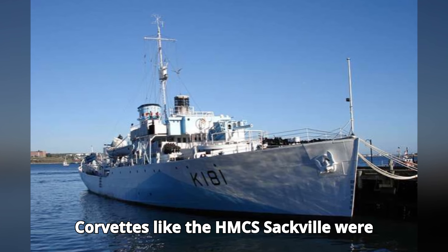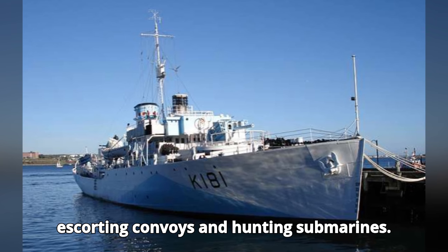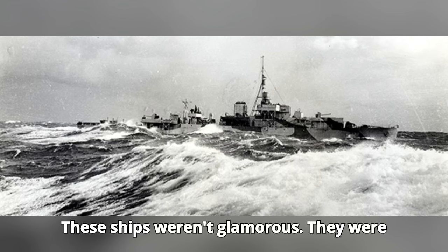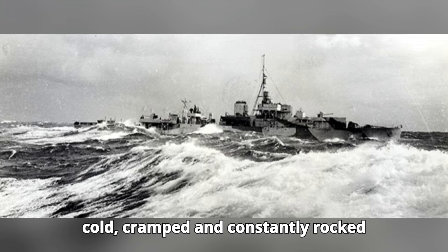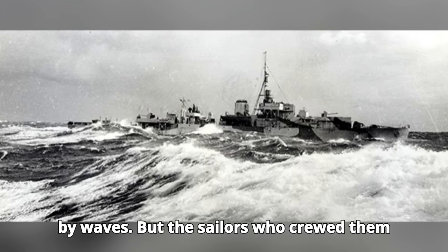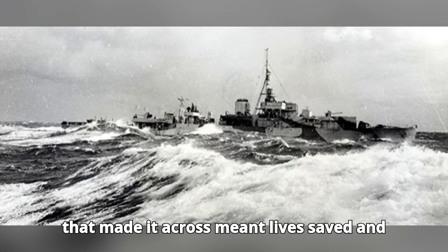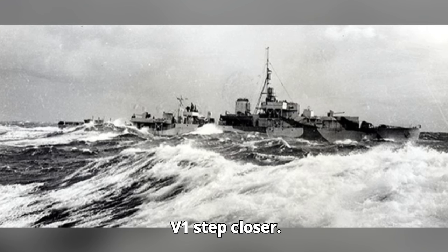Corvettes like the HMCS Sackville were built for speed and agility, perfect for escorting convoys and hunting submarines. These ships weren't glamorous. They were cold, cramped, and constantly rocked by waves. But the sailors who crewed them endured it all, knowing that every convoy that made it across meant lives saved and victory one step closer.